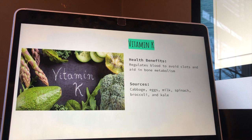The last vitamin of our lesson, but not the last by far, is vitamin K. Vitamin K serves as a superhero in our blood by regulating blood to avoid clots and aids in bone metabolism. This vitamin can be found in cabbage, eggs, milk, spinach, broccoli, and kale.